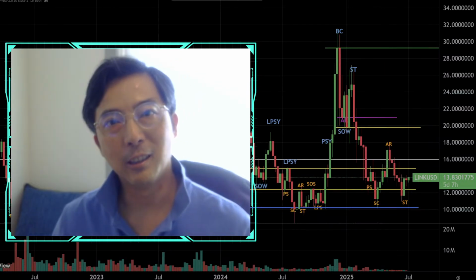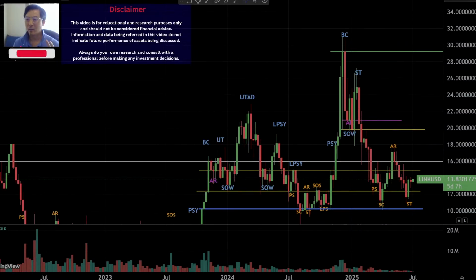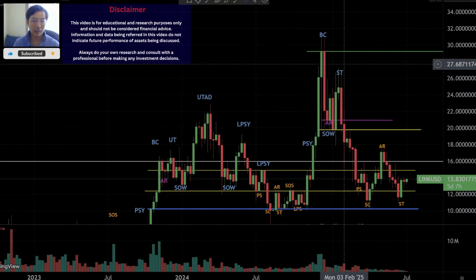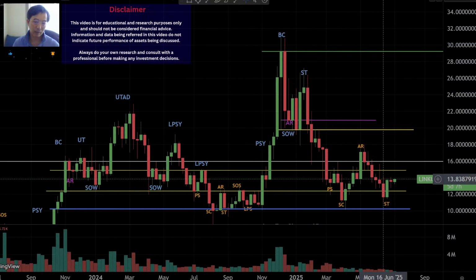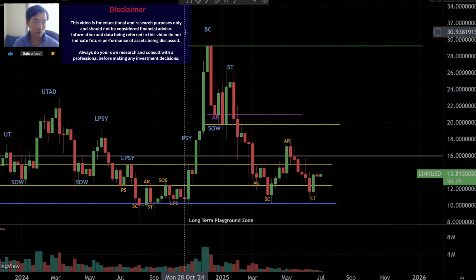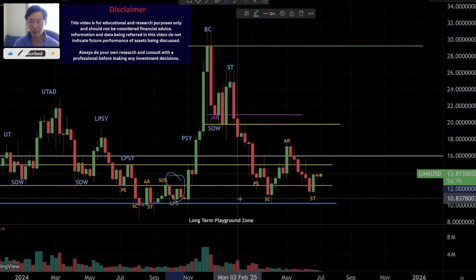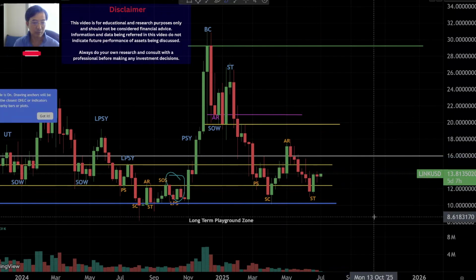So let's quickly look at what the charts are telling us, both weekly and daily. Here, the weekly chart, we are looking at the late, middle stage of accumulation. It can be late stage, but more like approaching that time instead of already there. When I say late stage, it's probably post sign of strength period. We don't see the sign of strength yet.